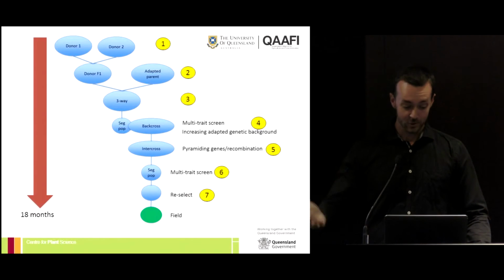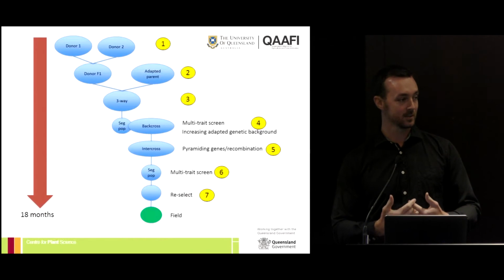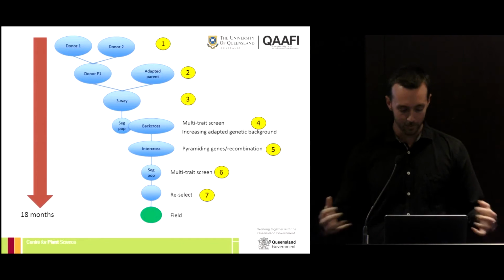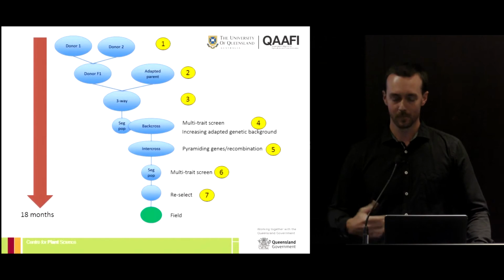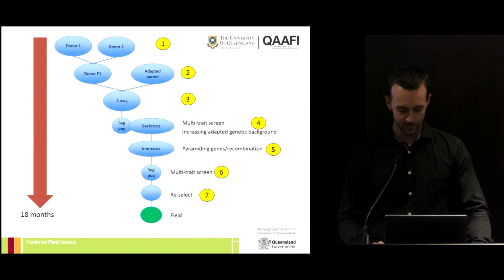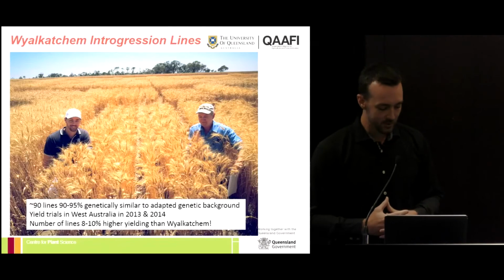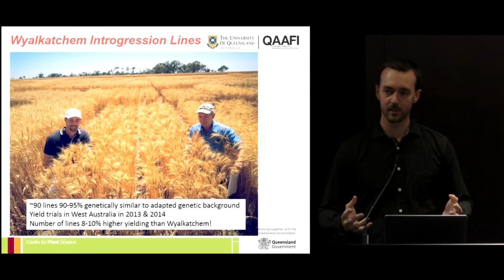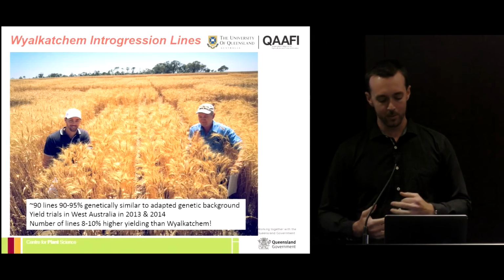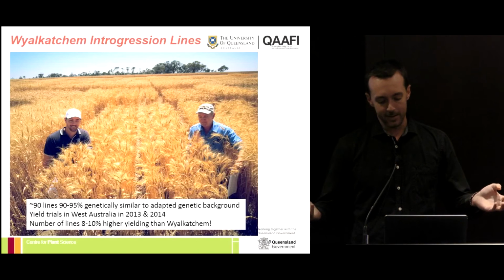So in the next generation, we actually did an intercross. We intercrossed those back-crossed plants, and combining those genes produced another big segregating population, and we repeated this multi-trait screening process. Then it's important to get to the field. So after we did that and increased seed, there's a number of companies in Australia commercializing this material. We've developed a lot of different germplasm through this pipeline, but just a couple of case studies.